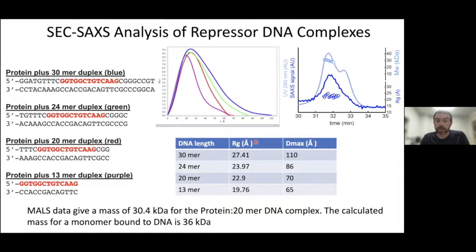And so this is showing the SAXS data that we collected on all of these samples. They're color coded, and you can see the Rg and Dmax values for these guys. And one of the things that I noticed was that when we went to the smallest DNA, just this 13-mer that just has the recognition sequence, the sample is getting quite small in terms of its Dmax and its radius of gyration. Now, if we focus on this 20-mer sample, what we saw when we did SEC-SAXS-MALS was that we did in fact confirm that this protein was a monomer on DNA. Okay, so looking at this sample here.